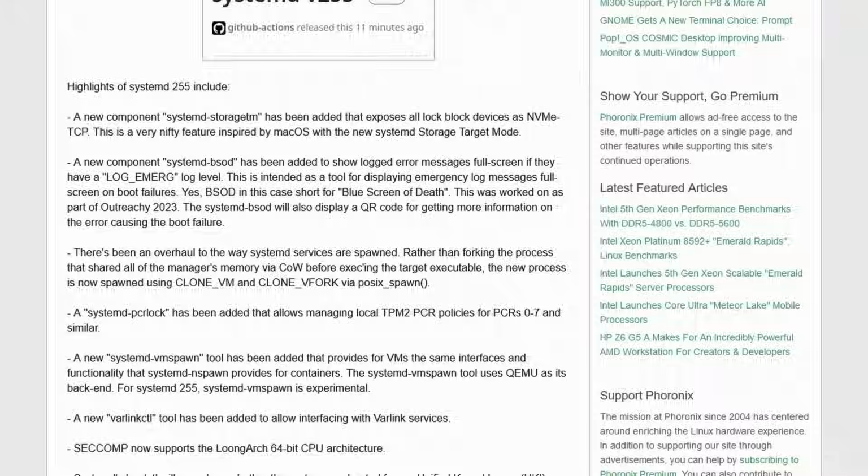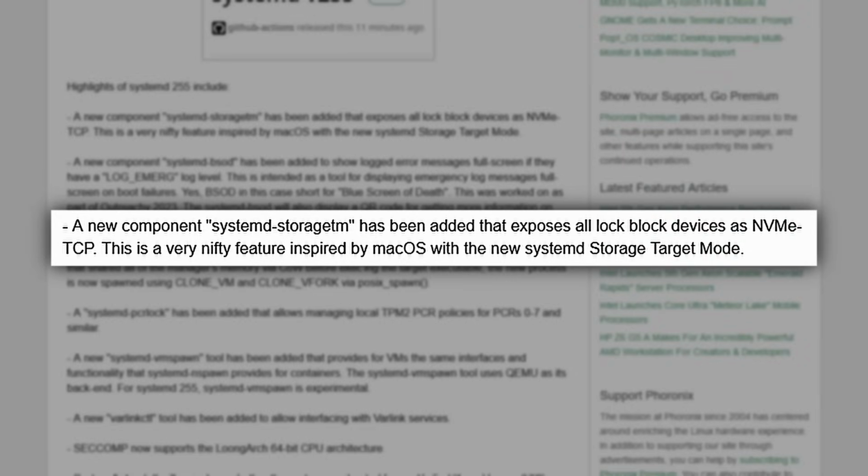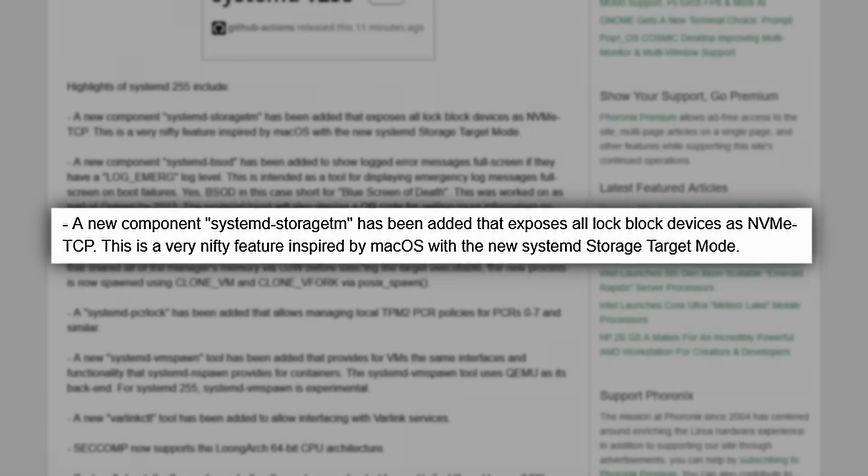Anyway. So let's talk about the latest release of systemd 255. It comes with a lot of improvements, and let's talk about a few. There's actually two I really want to talk about, but we're going to save those for a little bit. First, let's talk about the new component systemd-storage TM. Has been added that exposes all lock block devices as NVMe-TCP. This is a very nifty feature that is inspired by macOS with the new systemd storage target mode.